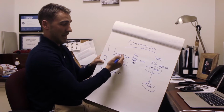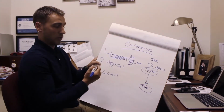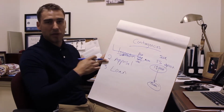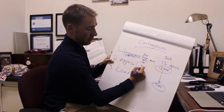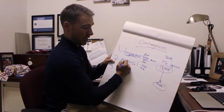Now, hopefully that doesn't happen. The buyer and the seller come to a mutual agreement. We get this inspection off the books. Then we go to the appraisal contingency. The appraisal contingency is put into place by the lender or the bank. Basically, they put it into place because they want to make sure that they're not overpaying for the property that they're loaning on. So if the property is in contract at $500,000, the property has to appraise at $500,000. Otherwise, the bank will not lend on it.